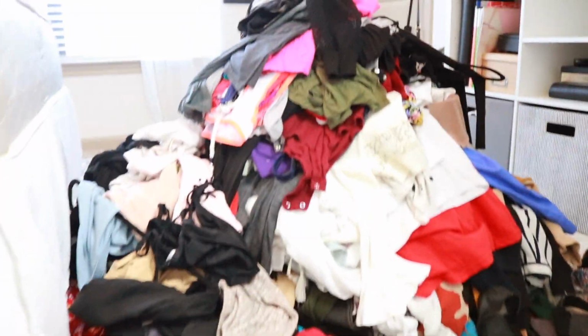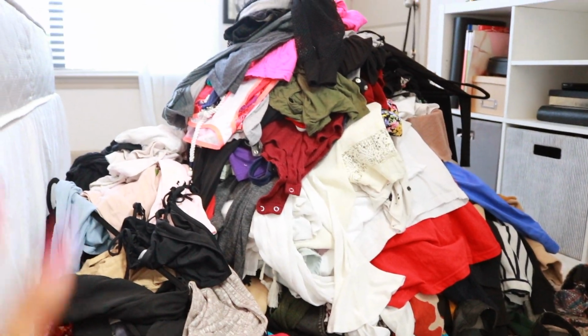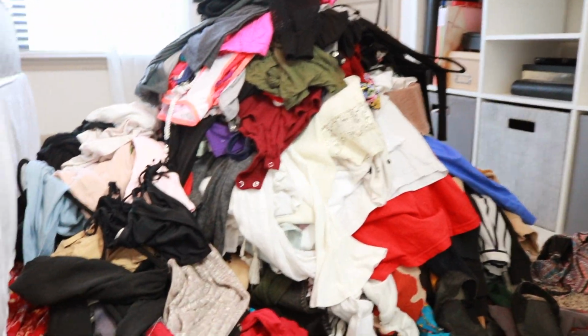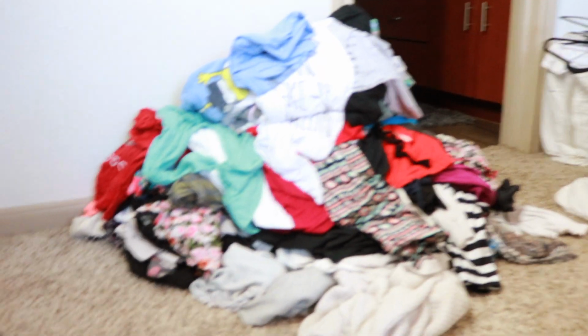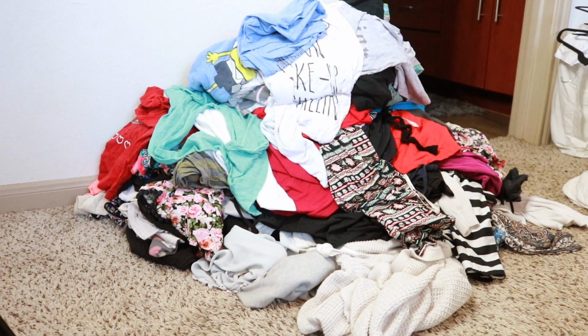So this is the pile of my keep clothes. Pretty much my whole wardrobe is in here. It's gonna get separated later. For now, this is everything I'm going to keep. This right here, in comparison, doesn't look like a lot. This is gonna be my giveaway pile. So now I'm just gonna put away all my clothes, fold them, hang them back in the closet, and I'll show you what that looks like after I'm done because my battery's dying.